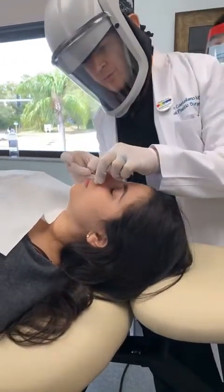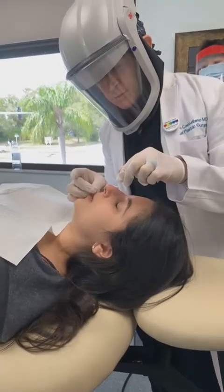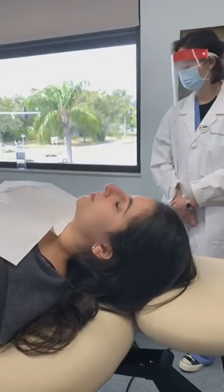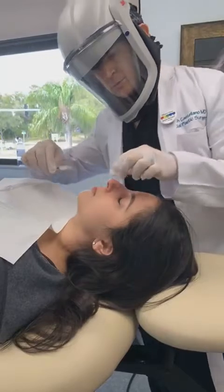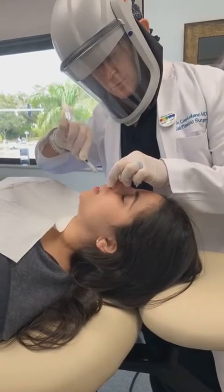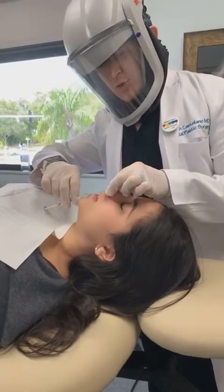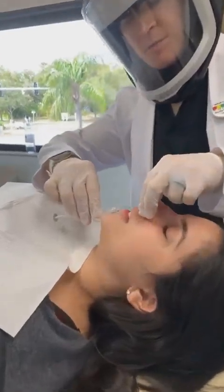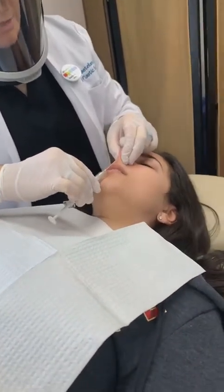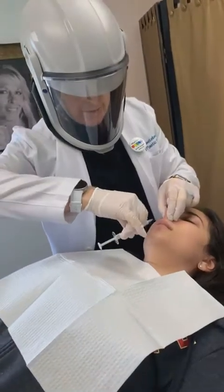Okay. Do you feel a little bit of a pinch right here? Little pinch? Little, barely anything. So what I'm going to do now is I'm going to come from below. I'm going to come from the top. Can you see from this side here? Maybe from this angle. So where I am here, I'm lifting up the columella so I can access it. Twist, twist, twist. This is subcutaneous.